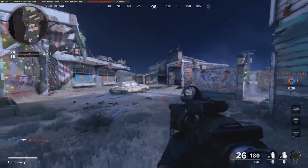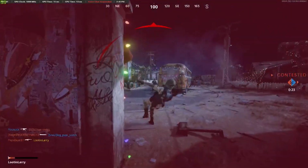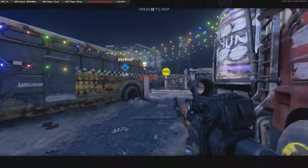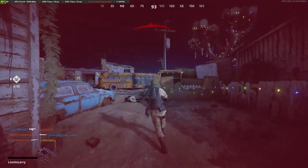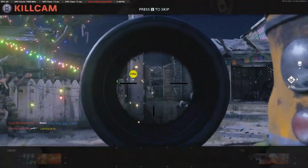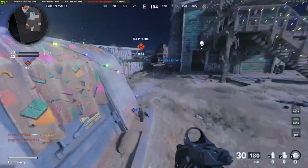All right, so it looks like we're rocking about 60 to 70 frames with everything cranked up and RTX to the absolute max on multiplayer. I definitely feel it's a lot choppier. Even with the frames being down, RTX on multiplayer doesn't really feel that good, to be honest.